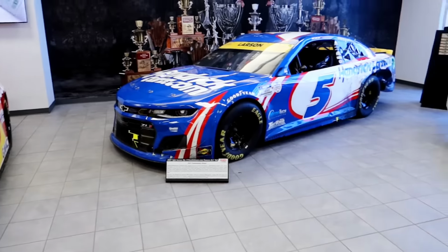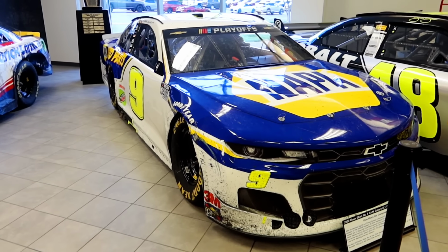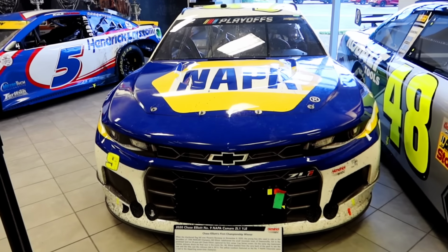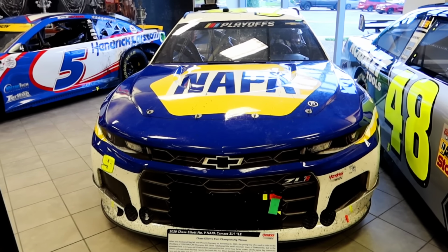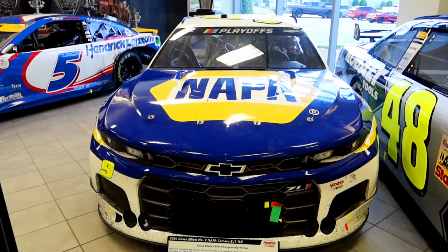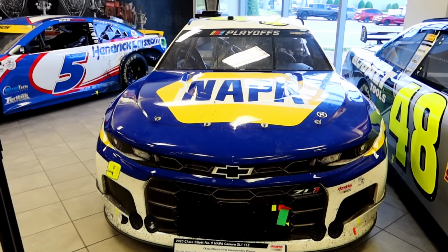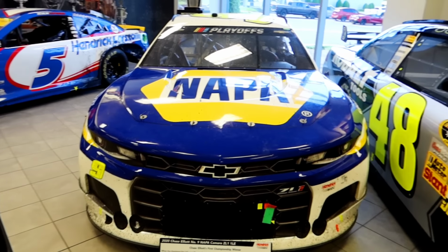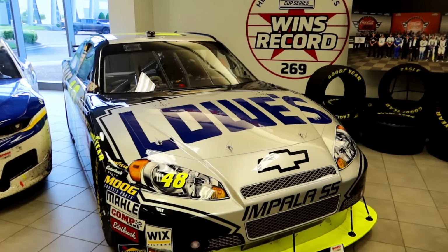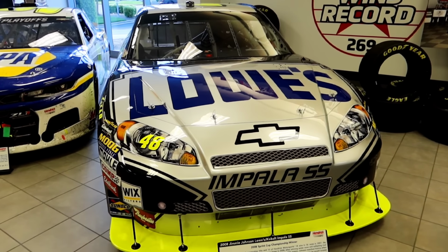And then over here we have Kyle Larson's 2021 championship winner. And then this is Chase Elliott, who is pretty hot racing right now. This is his first championship winner from 2020. Remember we were just talking about the Jimmie Johnson farewell car? This was the car that Chase won in. Captured his first career Cup Series crown on the same day that Jimmie Johnson drove his final race. And then over here we have Jimmie Johnson's Lowe's car that he raced in 2008. And that was a Sprint Cup Series winner.